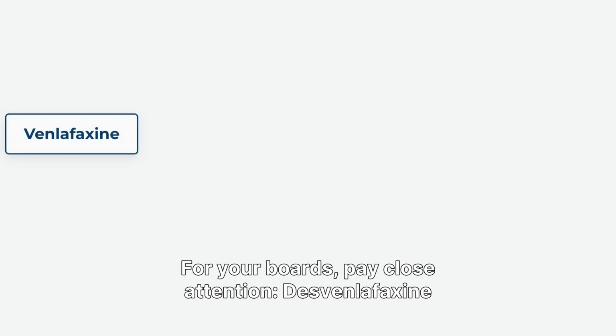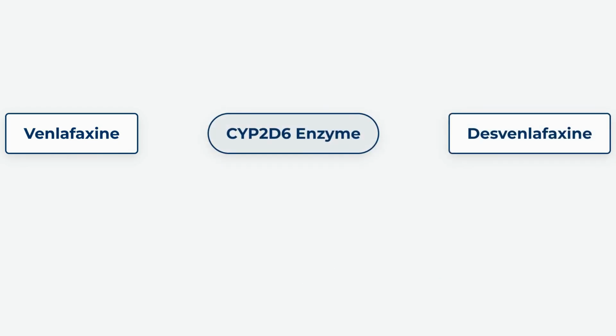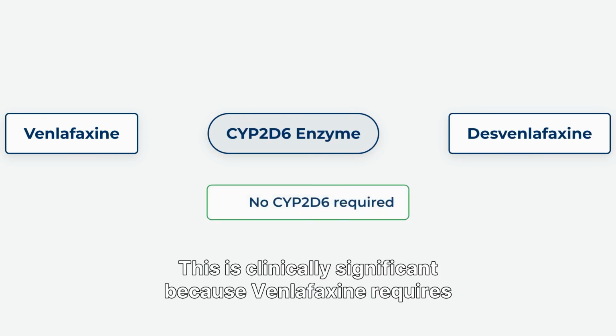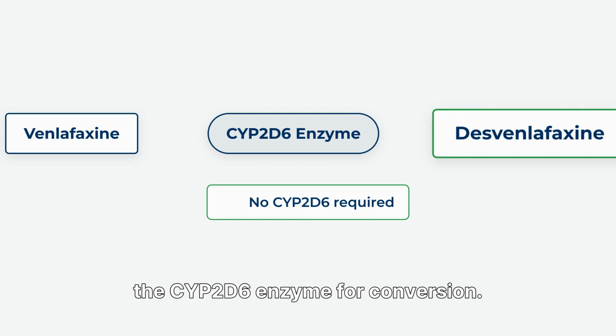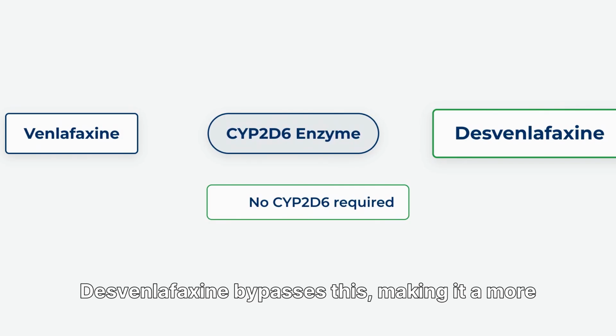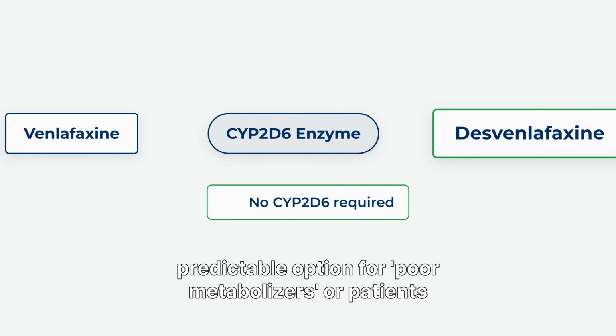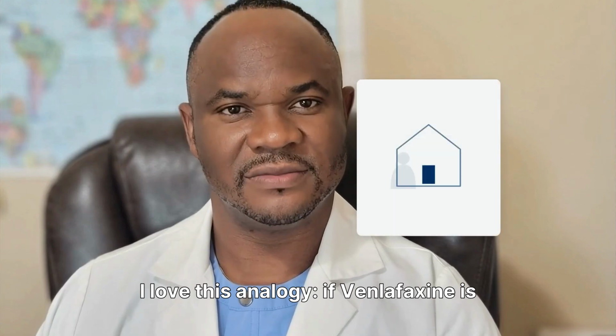For your boards, pay close attention. Desvenlafaxine is the major active metabolite of venlafaxine. This is clinically significant because venlafaxine requires the CYP2D6 enzyme for conversion. Desvenlafaxine bypasses this, making it a more predictable option for poor metabolizers or patients taking other medications that inhibit the 2D6 pathway.